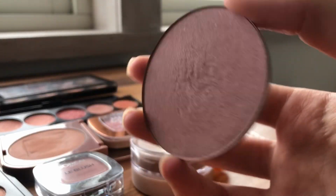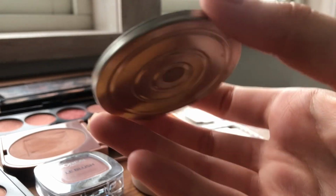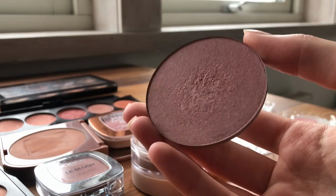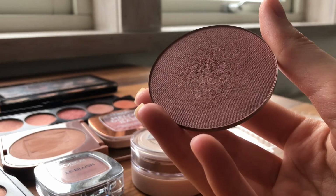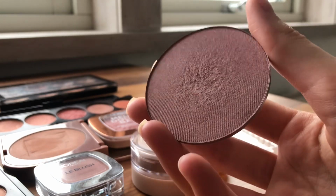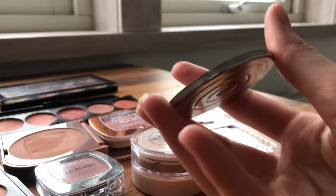Next up is this blush single from a brand called Cosmo Pharma. The brand doesn't exist anymore, it has gone bankrupt, but I will be keeping this blush as it's literally one of my favorites, and it's sort of a sheer pink mauve toned blush, and like I said, I will be keeping this one.